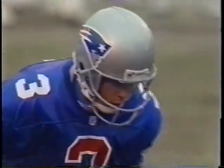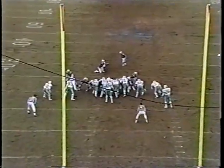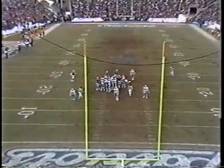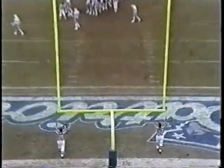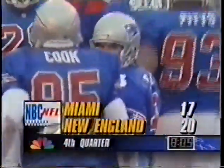He's hit all his field goals and all his extra points. 4 of 4 on field goals. 9 of 9 on extra points. He's lost power, but he has the nerve, the accuracy. This team might be in the playoffs if they had Barr kicking all season. He delivers the goods, and again the Patriots lead.